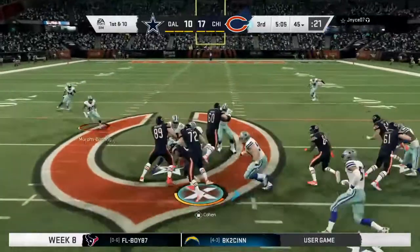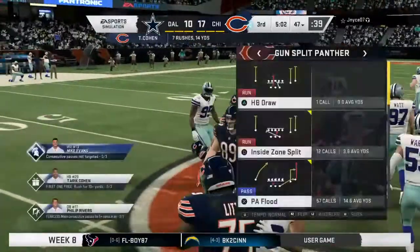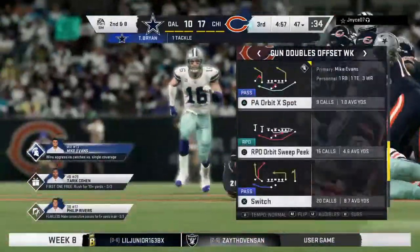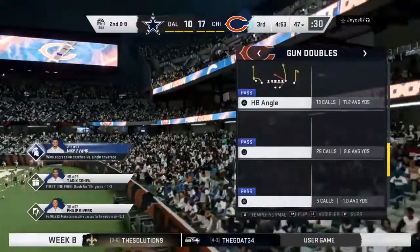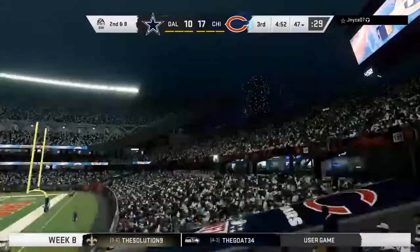1st down, a run with Cohen. It was Taven Bryan who got him down defensively. A tough first half for him, unable to put up the numbers he's used to producing. But with a guy like him, you and I both know it just takes a couple of explosive touches for him to make an impact on this game and on the stat sheet as well.